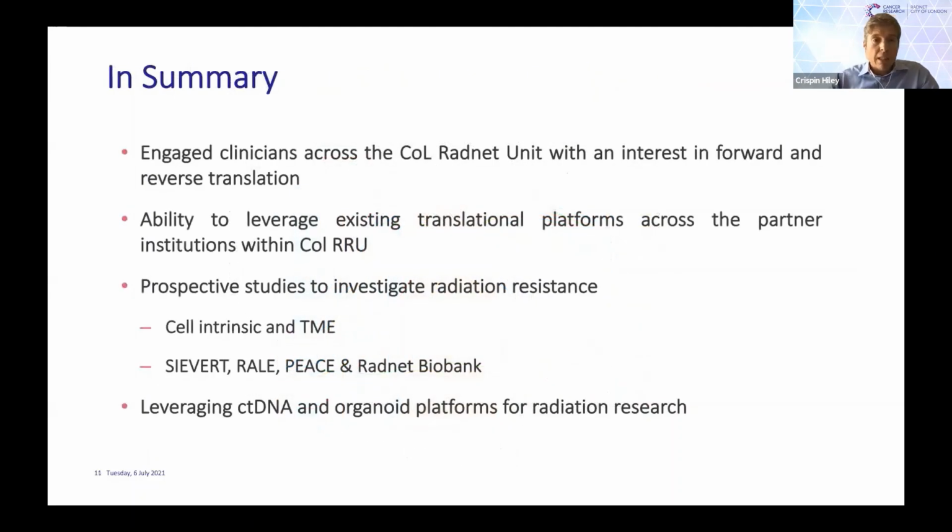So in summary, it's really exciting to see this symposium come together. There's a lot of engaged clinicians across the City of London RadNet unit with an interest in translation. We have a really great ability to leverage existing translational platforms across the different partner institutions. I've talked about some of these prospective studies that I'm involved in to investigate radiation resistance, both in terms of the cell intrinsic and the tumor microenvironment perspective. And I've mentioned leveraging ctDNA platforms.